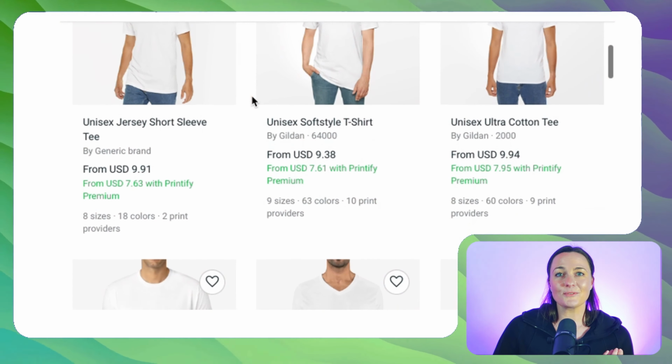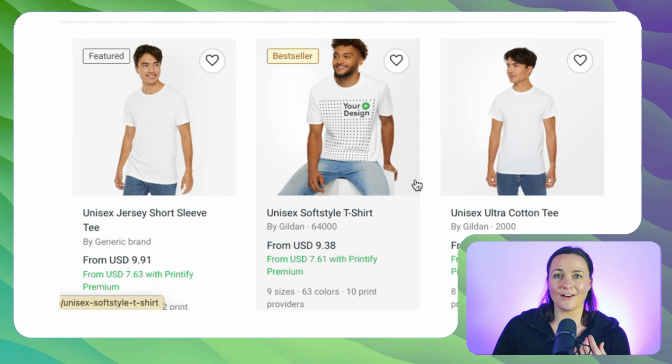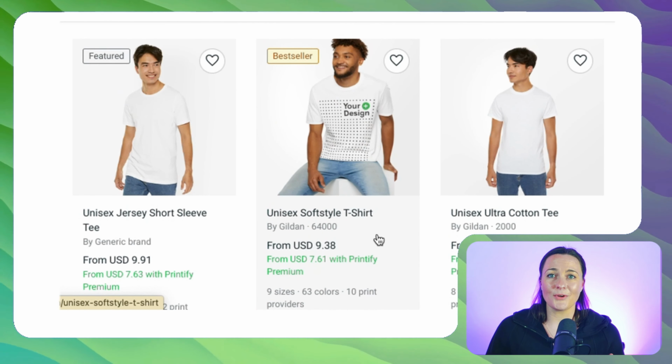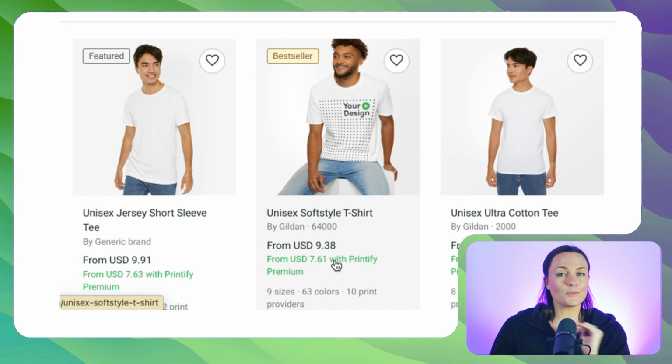I would like something a little bit more form-fitting, etc. So I've actually landed on what I think is a pretty happy medium, and that is the Gildan 64,000. So if we scroll down here, we can find the Gildan 64,000 right here. And if you have Printify Premium, you're going to be paying $7.41 for one area and a blank. This is prior to shipping.